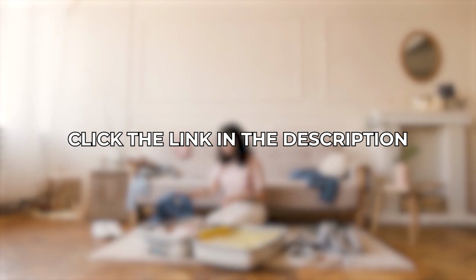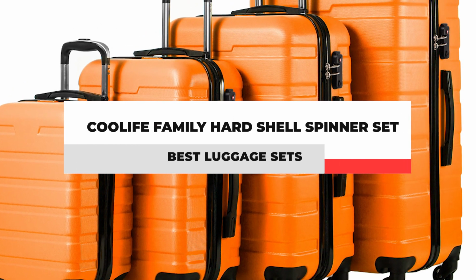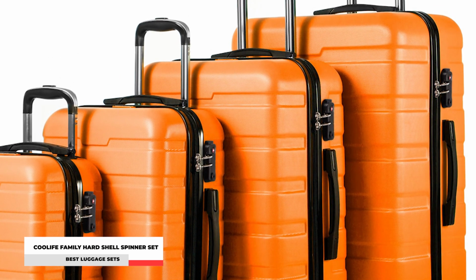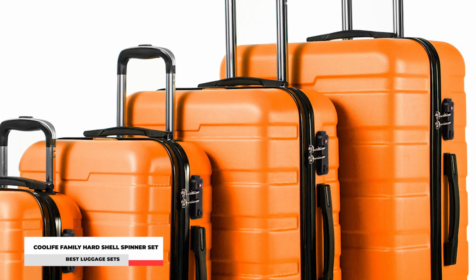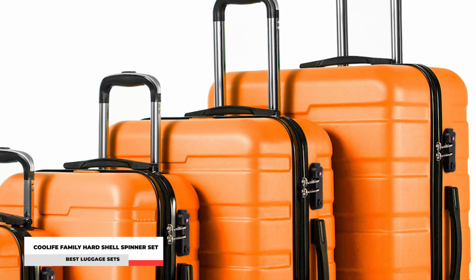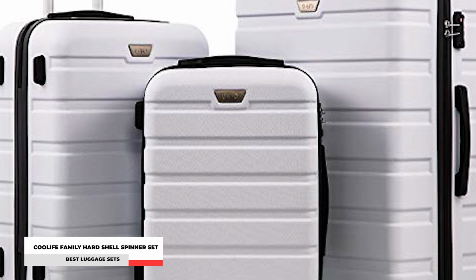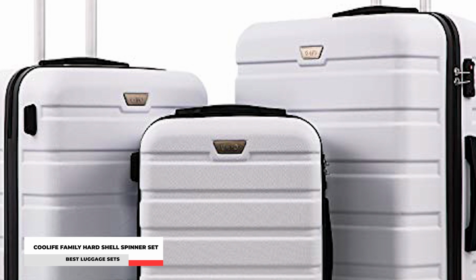Now let's start off this list right away with number 1. Coolife Family Hardshell Spinner Set. For this luggage set, you can get either in a 3-piece or 4-piece set for a family size bundle. You can select a perfect set for you and your family from a variety of colors. This is considered one of the few best family sets that are great for group traveling. Each of them are equipped with built-in TSA locks, multi-directional spinner wheels for smooth and silent motions, as well as durable design that can hold up well for international travels.